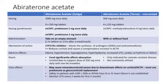On the other hand, that micronized formulation, one of the reasons why they did that is because it can be taken with or without food. These both work as a CYP17A inhibitor, so different from the other medications we've talked about. So these block the synthesis of androgens, specifically DHEA, and with that can potentially cause reductions in cortisol and lead to a compensatory increase in ACTH, which I'll point out in the next slide as well.